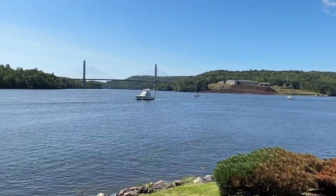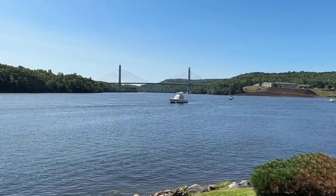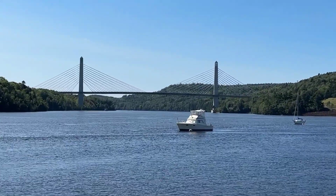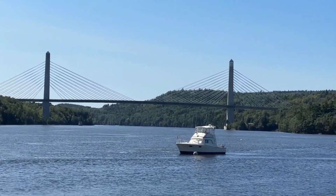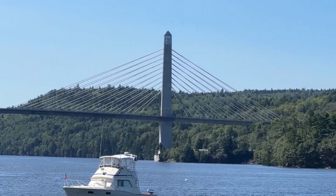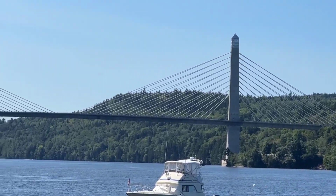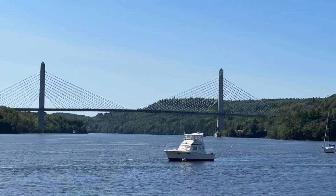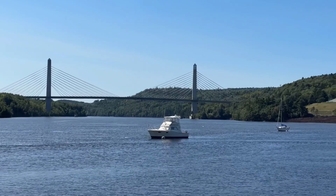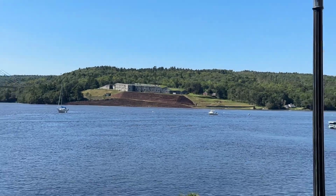And that bridge is the Narrows Bridge, the Penobscot Narrows Bridge. And this is a very unique bridge. If you look closely, you can see that they have a tower. I'm not sure whether it's both towers or just one of the towers. You can take an elevator up, and they have an observation platform. And we're going to do that today, as well as check out the fort. So we're going to head on over.